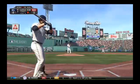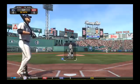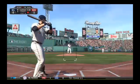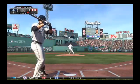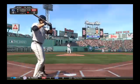Jonathan Lucroy will stand in. Off to a real hot start at the plate as he comes into this one sporting a .400 batting average. Ball one. And the fastball hitting 93 on the gun. It's 1-1.